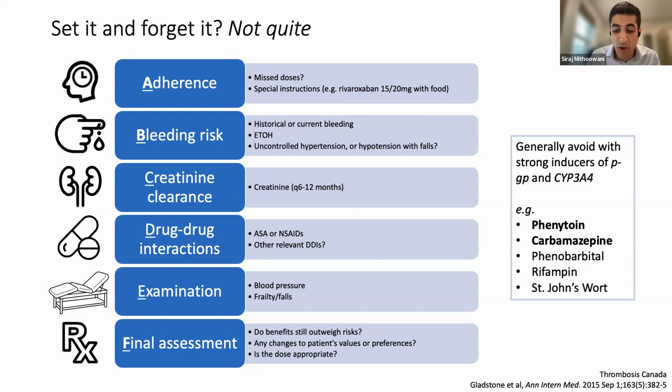I mean, drug-drug interactions can be overcalled, and the clinical significance of many of them is unknown. But some of them we're very cautious about. Those are the ones that reduce the DOAC drug levels significantly. So those are drugs that are strong inducers, typically of P-gp and CYP3A4.